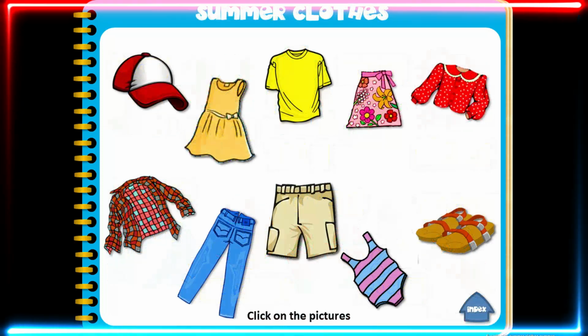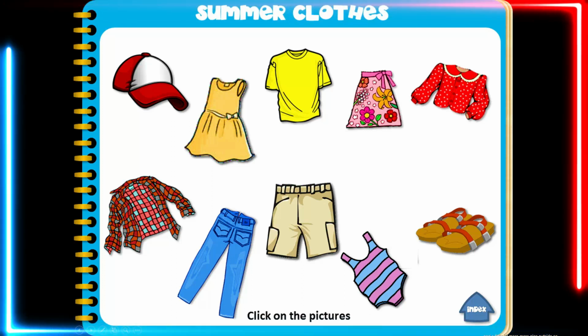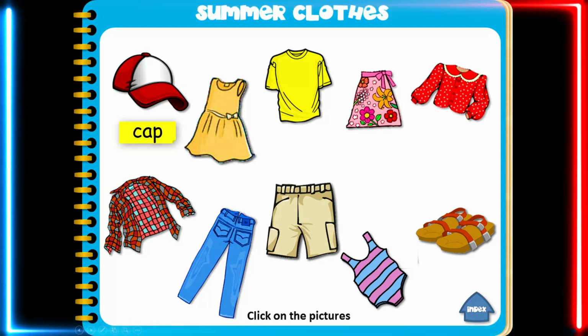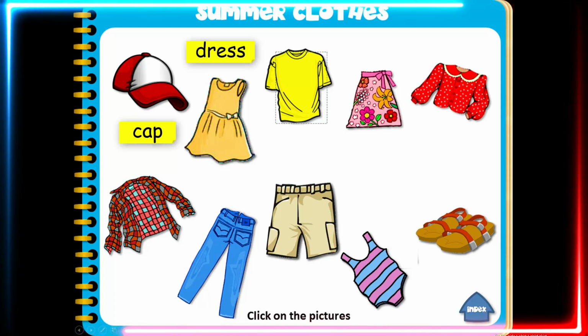Nice. Summer clothes. Summer clothing. Now it's a little bit more hot and a little bit more nice outside, so we can wear a little bit cooler clothing. The first one, we put it on our head again. Cap. See the difference between the cap and the hat? Dress. Dress for the girls.